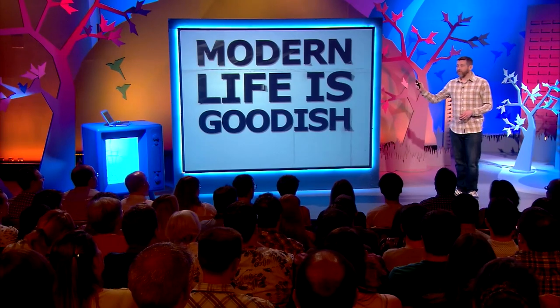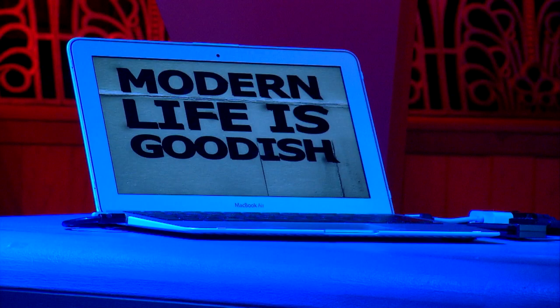I'm Dave Gorman. I have got a remote control, a large screen and a small computer that is loaded up with things that I want to share with you. But I want to start this show with a question. Ladies and gentlemen, here in the room, is there anyone here that would like a printer?